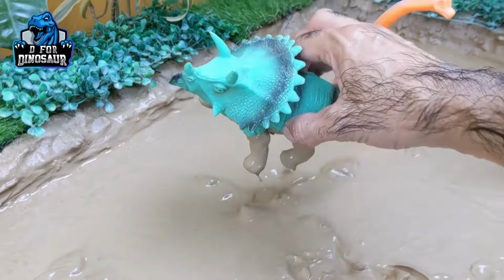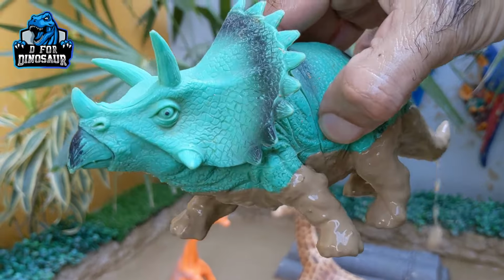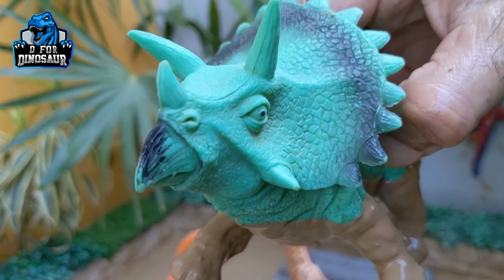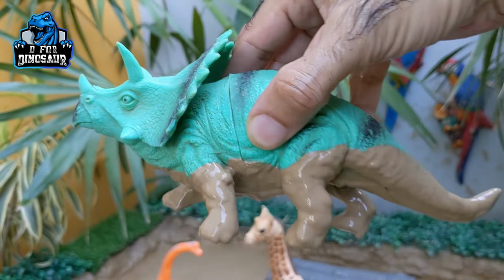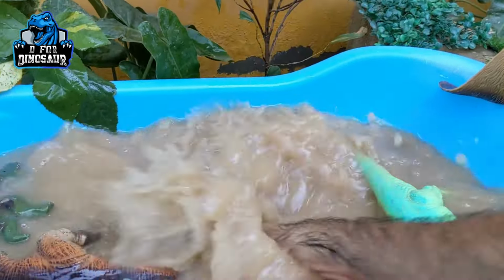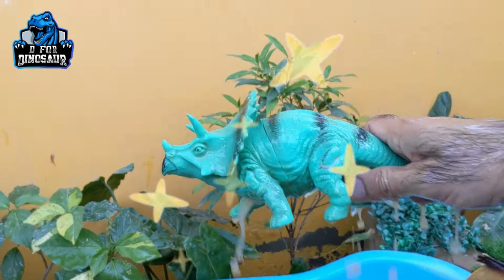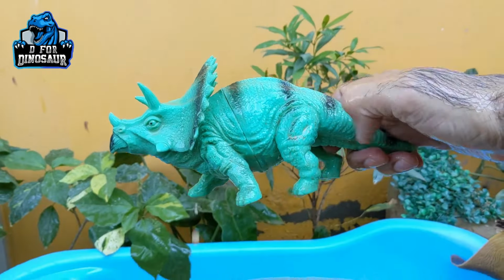And we have seen a Triceratops, which is a big herbivore dinosaur, also known as the three-horned-faced dinosaur. This Triceratops is amazing. Let's make him clean. Here we go, Triceratops.